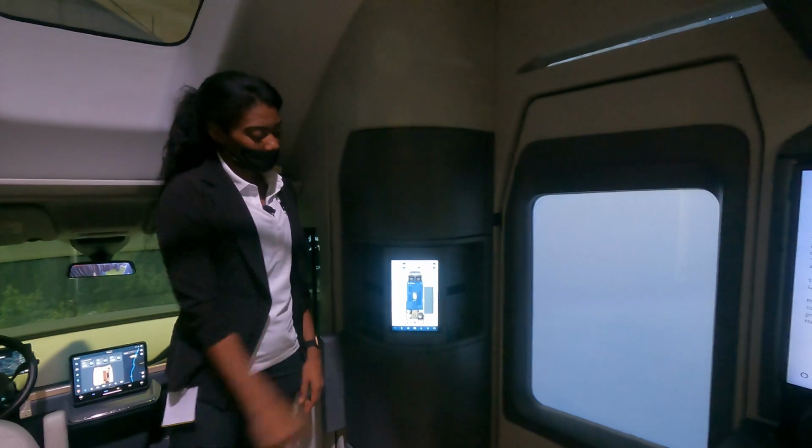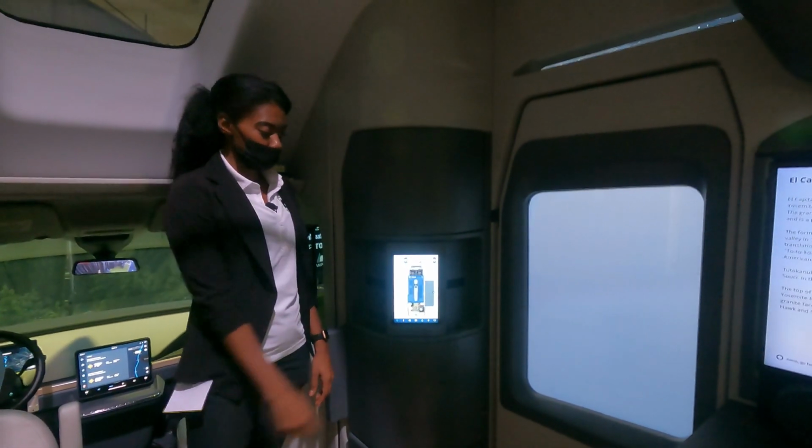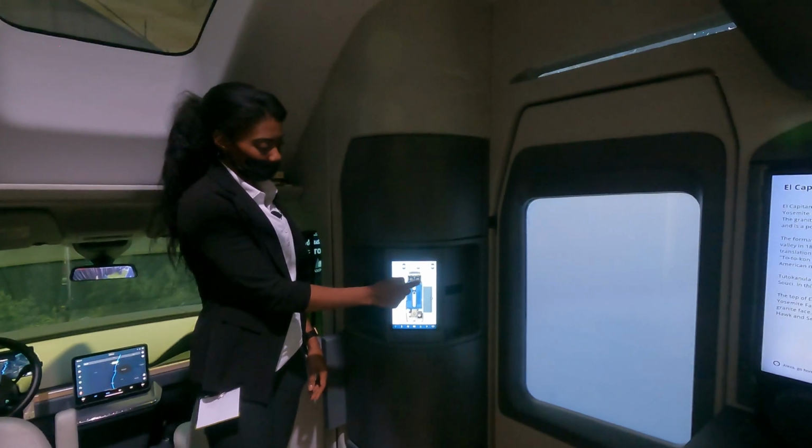So you just come over here, hit light, and you're able to just turn that off from here. And then if you need to turn it back on, you can do so here as well.